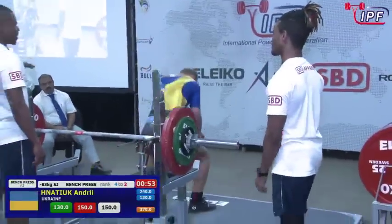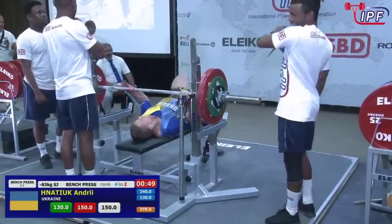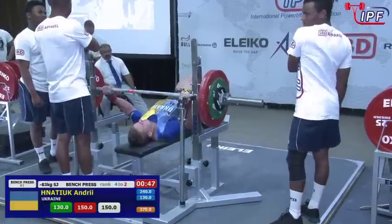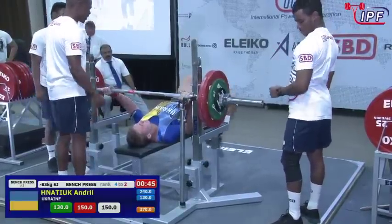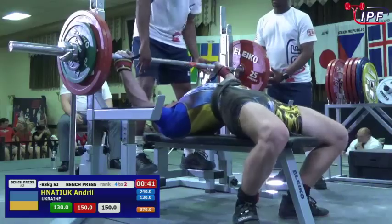So he missed this on his second. He took that 20-kilo jump. It was just a little bit too big. But on a third lift, his neural systems have felt 150 kilograms. It could be a completely different lift now. Yeah.